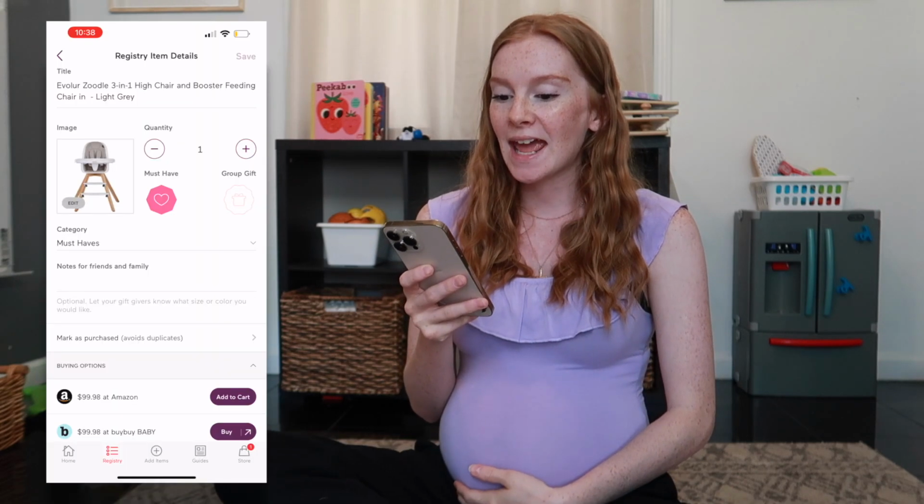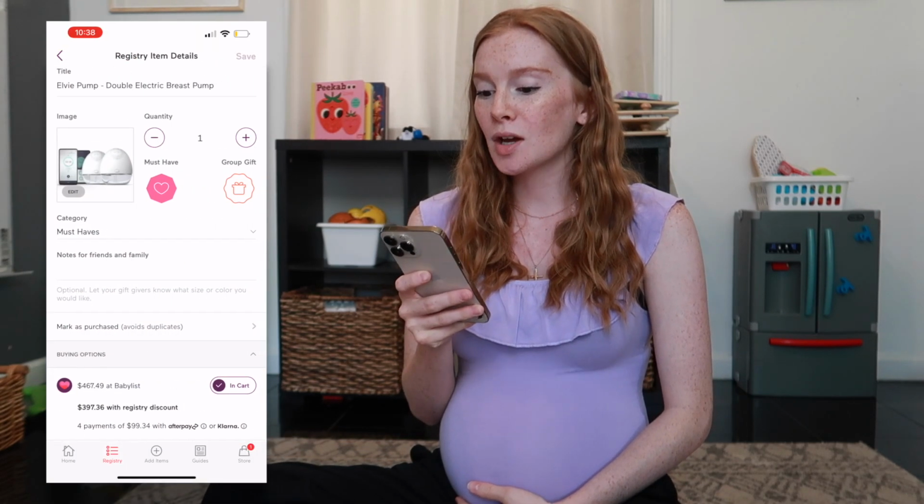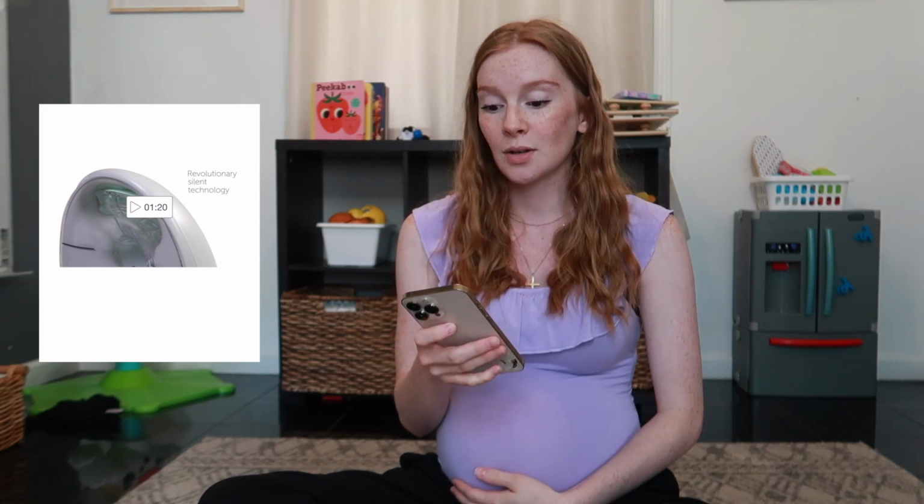The next thing I have as a must-have is the double electric breast pump from Lansinoh. So if this isn't purchased for me, I'm going to be buying it myself. I am going to be dropping Landon off at school and picking him up, so I'm going to be in the car a lot. So I feel like having a pump, especially a hands-free pump that I can put right in my bra and drive to Landon's school, would be extremely helpful.